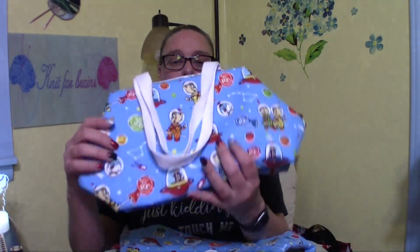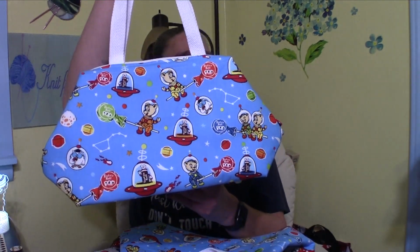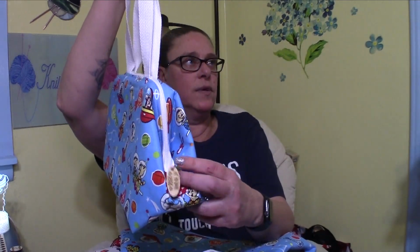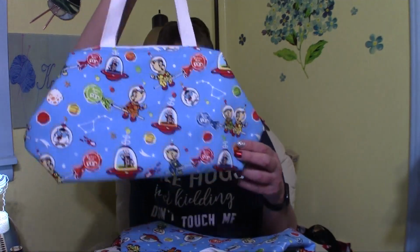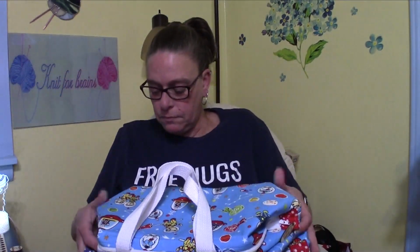We have one in the candy fabric. It is just such a fun fabric. And the inside is the red with the white polka dots as well. I am down to only 2 of those. On the Gilmore Girls, I'm down to only 2 on those as well.